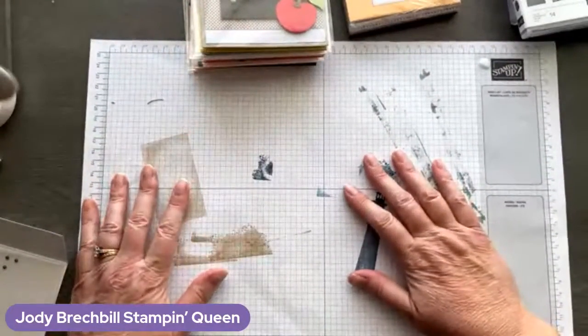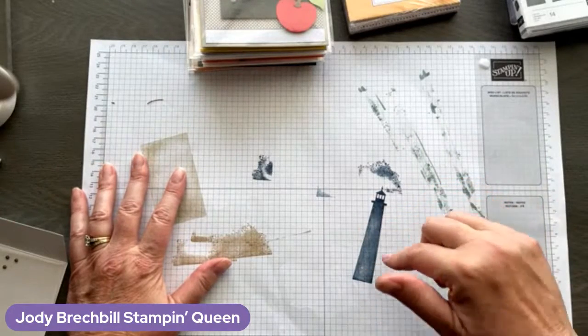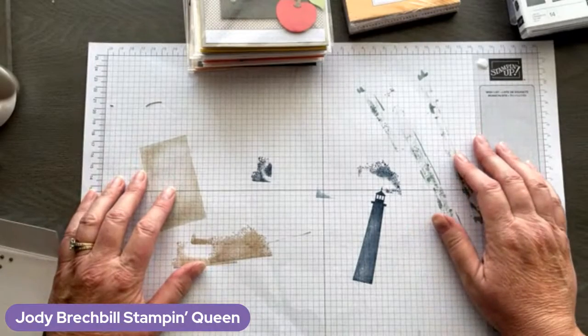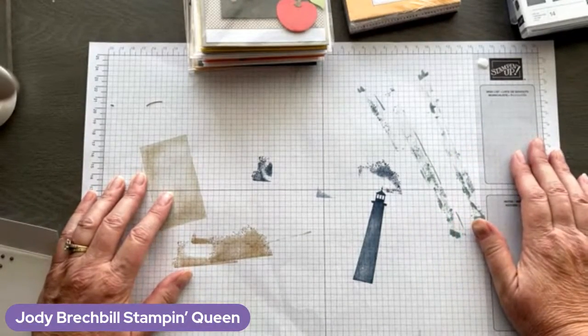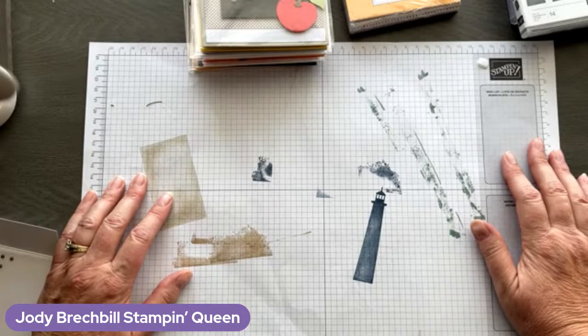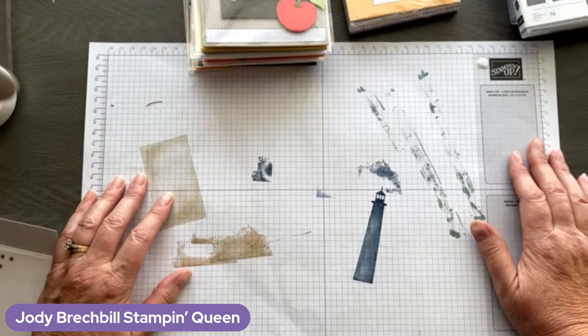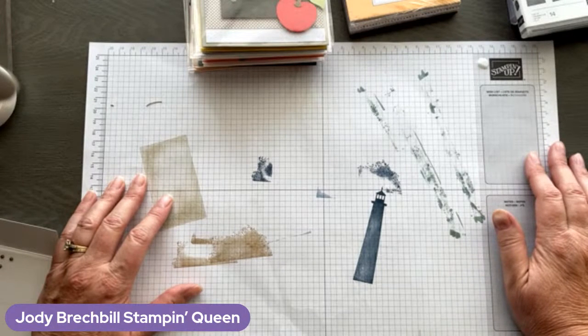The other thing I want to tell you guys, this is super exciting news, and a lot of you may know this, but I did submit Sweet Grace for the Heart of Stampin' Up award, and we are one of the finalists out of 3. So I have a meeting today with Stampin' Up at noon. So please keep us in your thoughts, prayers, good vibes, good energy, and just hope that Sweet Grace is chosen as the winner of the Heart of Stampin' Up award.